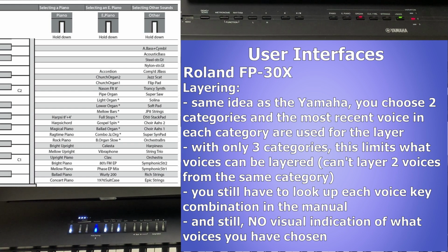So you've probably guessed that you're not going to be able to layer 2 voices that are within the same category together just using the keyboard interface. Technically, that's the same thing with the Yamaha P-125, except because you've got these extra categories as opposed to just 3, especially other, which has a whole bunch of voices in it, it's not really anywhere near the issue on the P-125 that it is on the FP-30X.